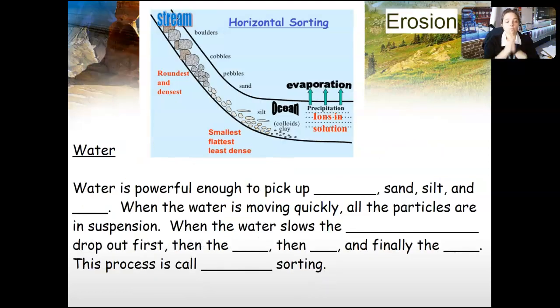So water. We looked at wind, now we're looking at water. Water is powerful enough to pick up pebbles, sand, silt, and clay. So it can pick up all of that. Sometimes, yes, it can pick up boulders and cobbles. It just depends on what's going on, like mass movement and flash floods and stuff like that. Yeah, it can start to pick up those boulders. The boulders aren't going to go very far. Cobbles, they may go a little bit, but it's got to take some force, some speed to it.